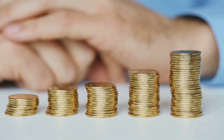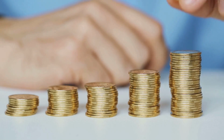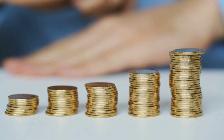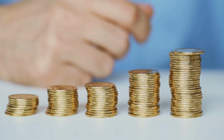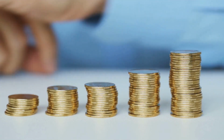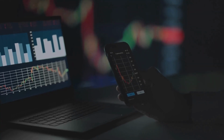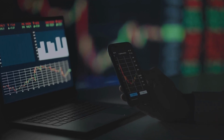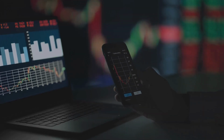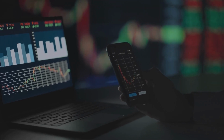Second, start small. If you're new to silver investing, it's best to start with a small allocation and gradually increase your exposure over time. This approach allows you to get a feel for the market without risking too much capital. Small investments can help you learn the ropes and build confidence as you gain more experience. Additionally, by starting small, you can test different strategies and see what works best for you. It's a learning process, and taking it step by step can help you avoid costly mistakes.